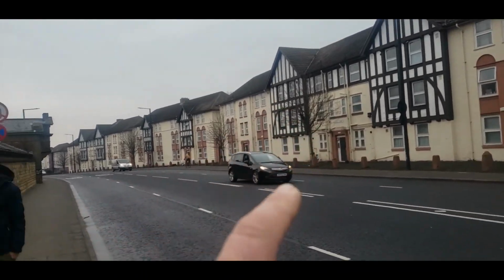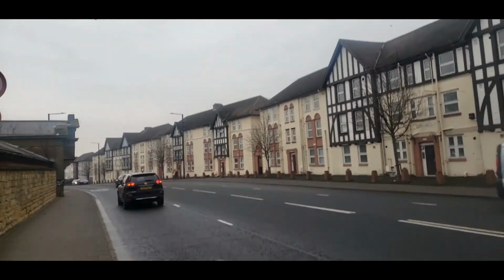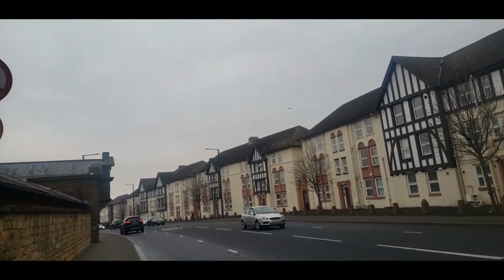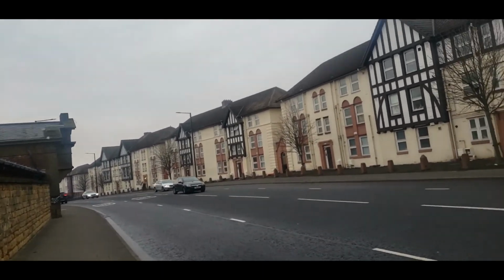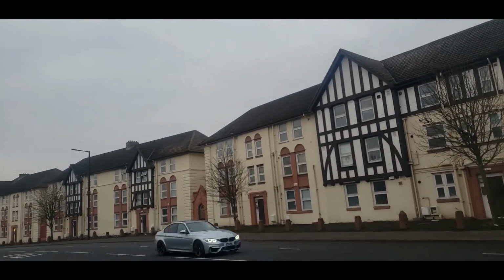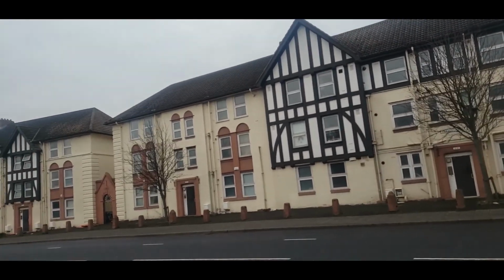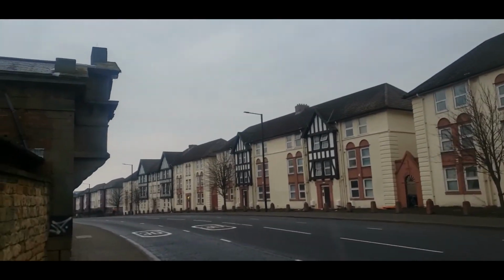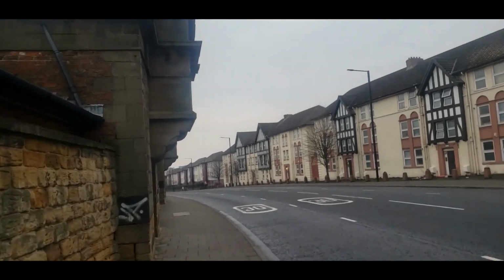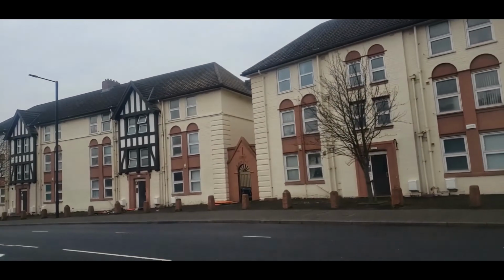Lisa's Court over there. Morning, chaps. Lisa's Court over there. I don't know if they're flats or what. They probably used to be houses, but they've probably been converted to flats. Someone probably in the comments will tell us if that's okay. I'm going to try and cross this road to show you this.